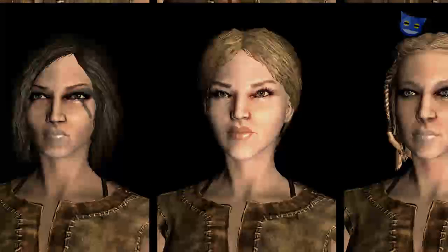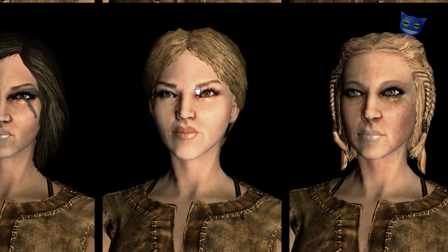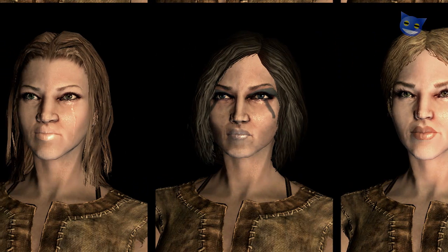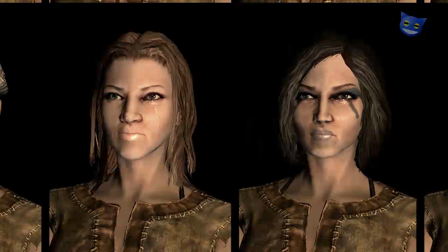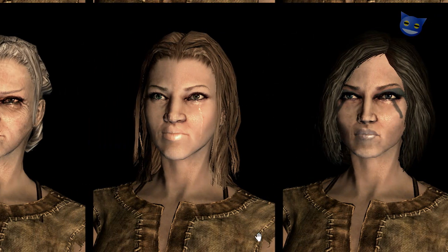Also, if you look at the different shapes of the faces, you can see quite clearly that the shape of this woman's face is completely different from the shape of this woman's face, but yet they look so realistic. It's so like real people. Just amazing. Look at this scar coming down here. Look at this makeup. It's almost like Egyptian iris makeup.